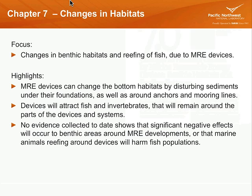However, it is important to note that these bottom footprints and this reefing sort of attraction does not differ from any other industry where we have placed structures in the marine environment, mooring buoys and docks and so on and so forth. So we have a great deal that we can learn from those industries, both how they have managed this sort of thing. And also, it's important to note that we, again, have seen no negative effects from marine renewable energy devices or really any appropriate analog or surrogate.